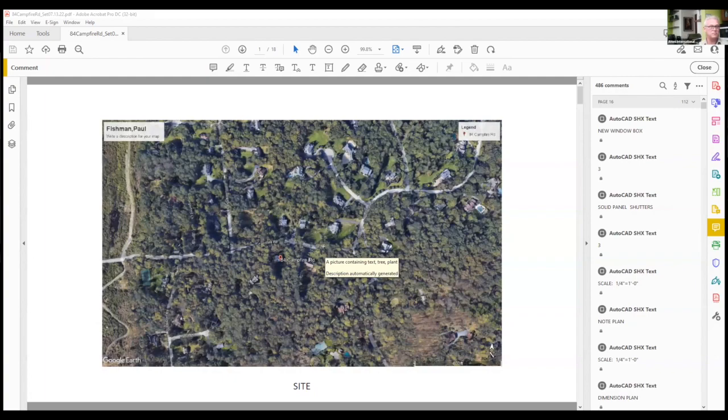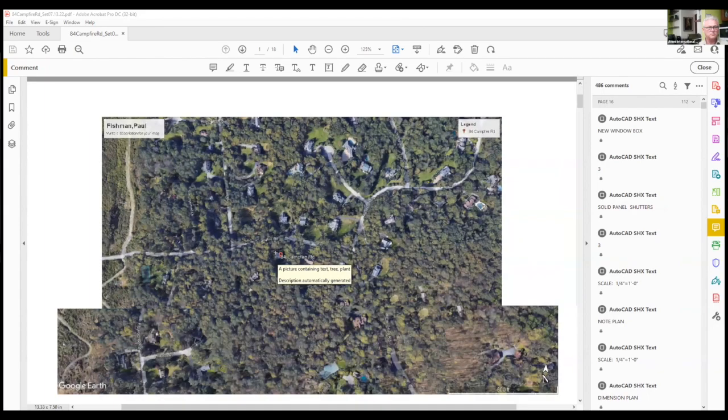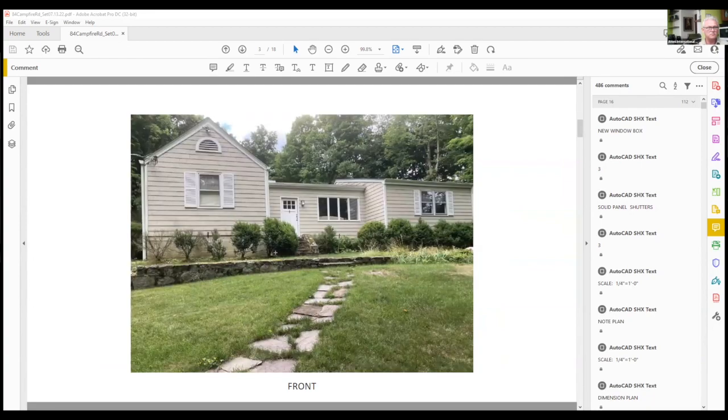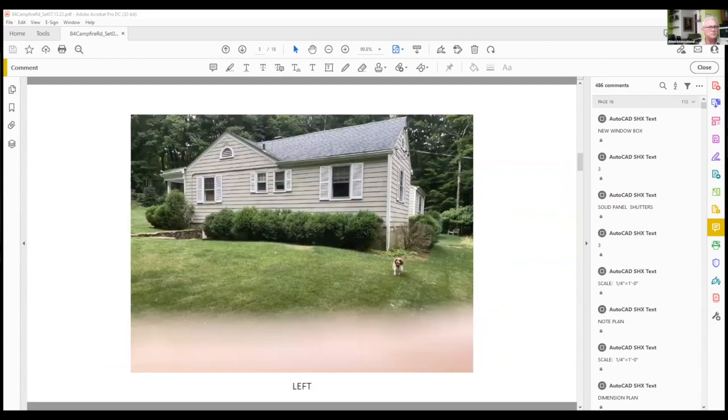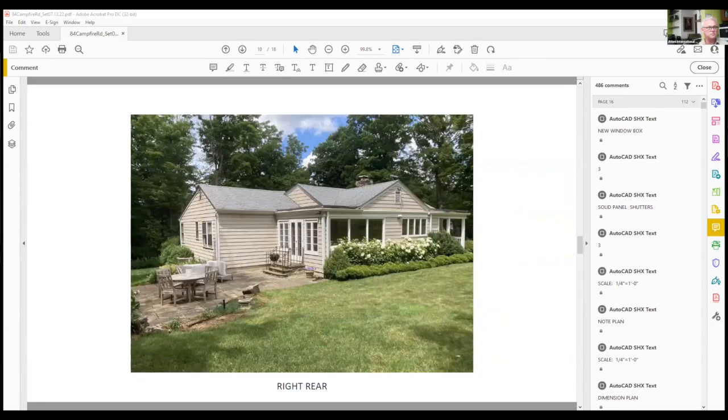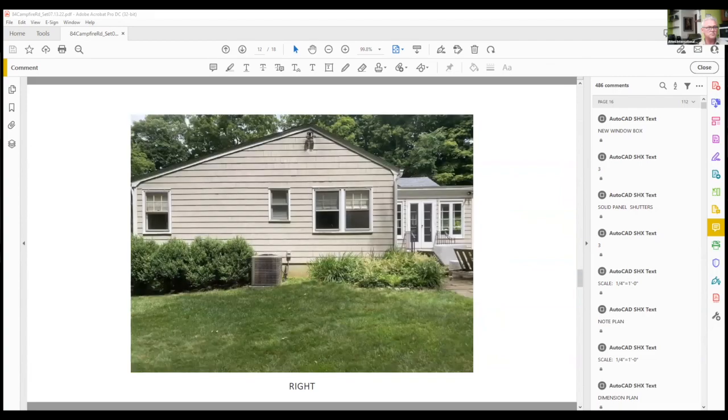So here we go. First off, to begin with the site plan and where the house is located currently. This is images of the house right now, front. And as we walk around, left side, rear, right rear, right side, and the right side itself. So I know that you guys had questions previously in regards to how the connection was up here to the new roof that's being attached. So in the following drawings, you'll see, and then if you guys have questions, feel free to ask.